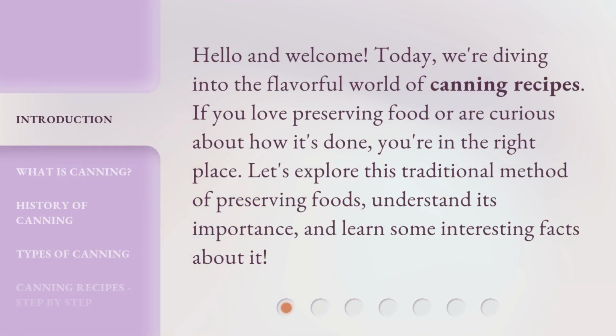Hello and welcome. Today, we're diving into the flavorful world of canning recipes. If you love preserving food or are curious about how it's done, you're in the right place. Let's explore this traditional method of preserving foods, understand its importance, and learn some interesting facts about it.